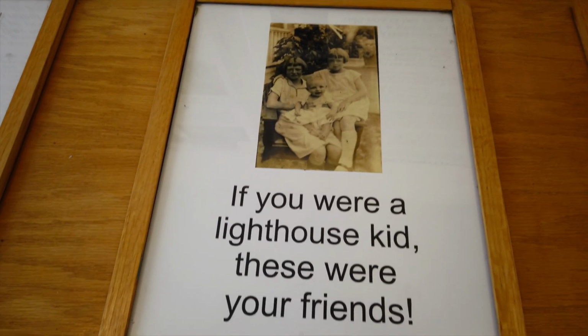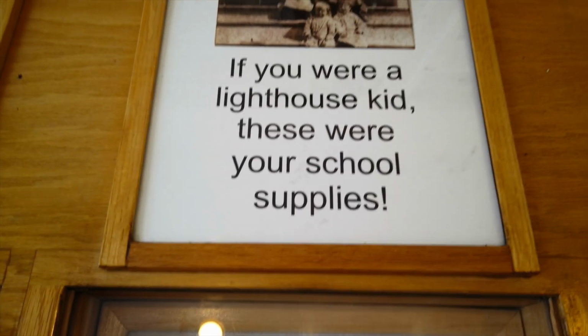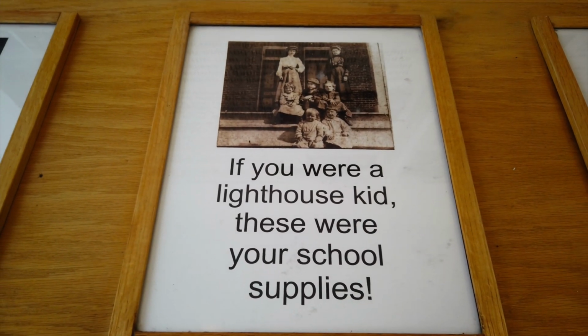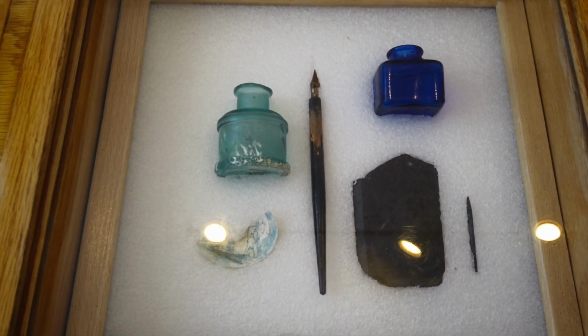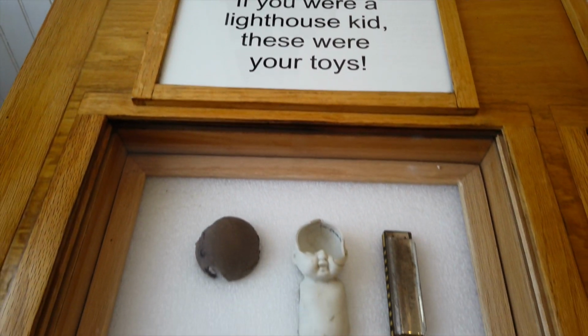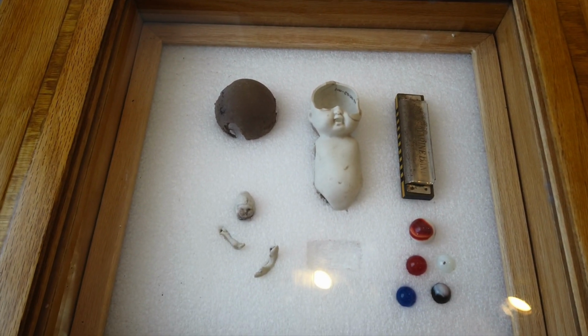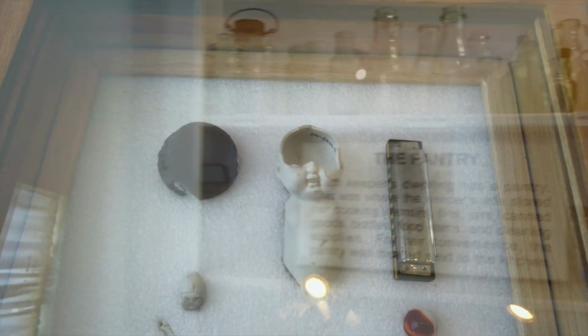Look at these old shoes, aren't they something? And look, if you were a lighthouse kid, these were your friends. I love looking at these old items that the kids actually used, including these toys. Look, I think there are some marbles and a doll that's broken, a harmonica. Very interesting. And let's check out the pantry.